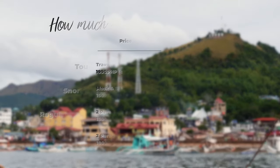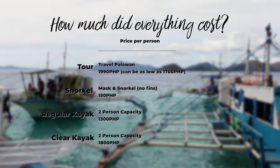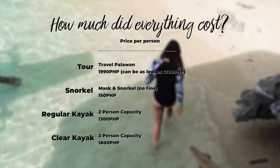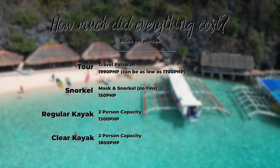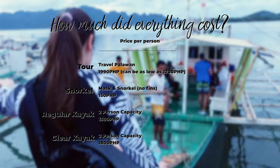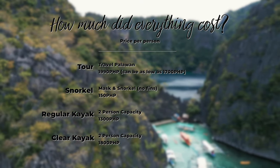So, how much did everything cost? We booked our tour in advance before arriving to Coron at 1,990 Filipino pesos per person through a third-party company called Travel Palawan. But from what we saw, you could pay as little as 1,700 pesos. Depending on your accommodations, you can book directly through them using a credit card to save your cash. Hotel pickup and drop-off, a Filipino buffet lunch, and entrance fees are all included in the upfront cost of the shared tour.